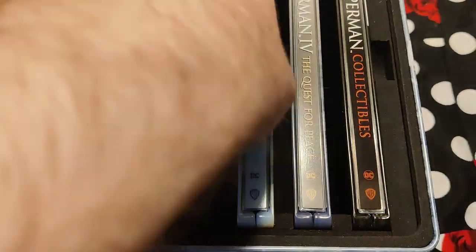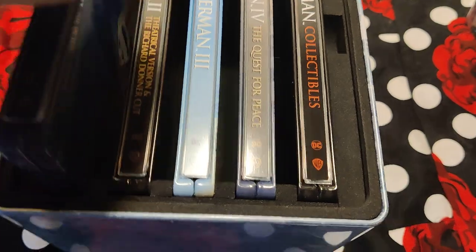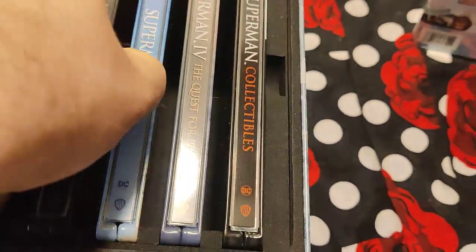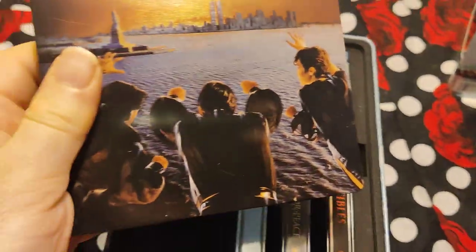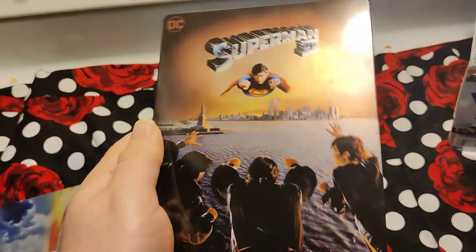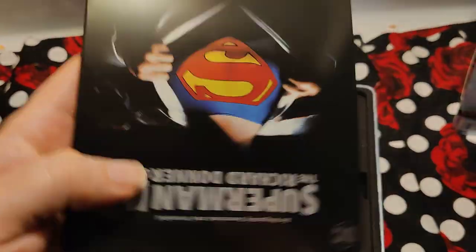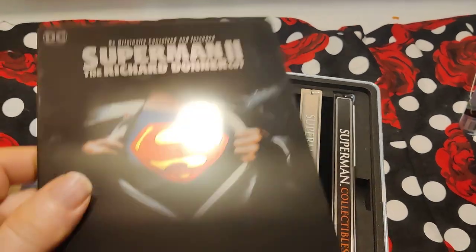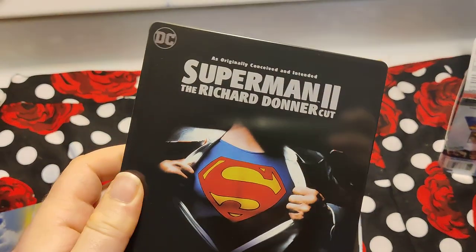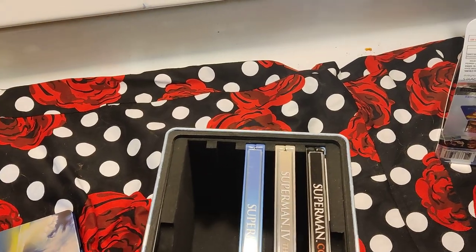Then you got Superman 2. The Richard Lester version. There's the original poster art. Shiny. Ooh, it's like steel. And on the back, for some reason, you have the poster for the Donner cut. I guess that explains how it's a 5-movie collection.